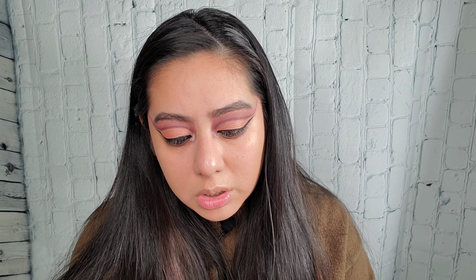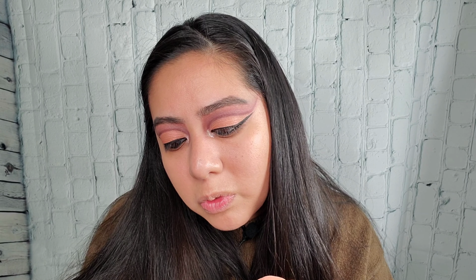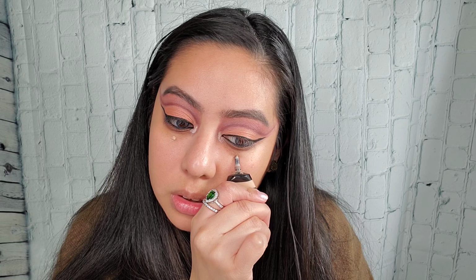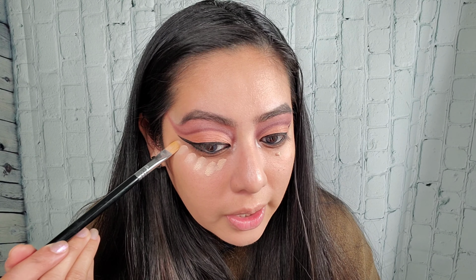I'm going to go in with the Lancome concealer. This color, I'm not sure what color it is, but it says up here 40 P500. I hope that helps. So I'm going to go in with this over here. Kind of drag it along.